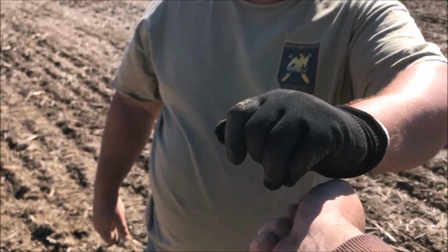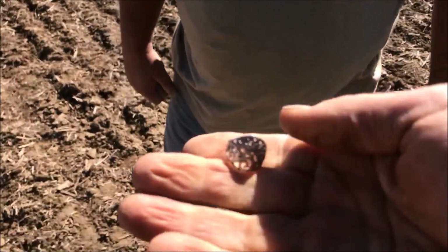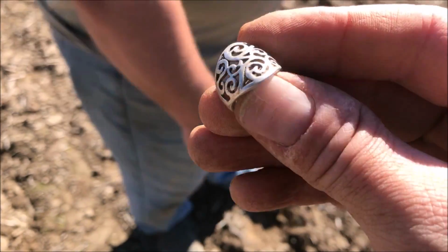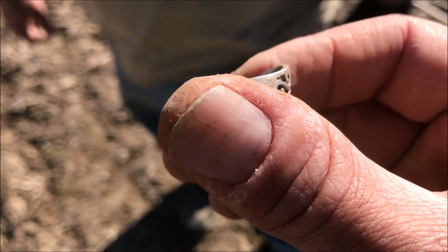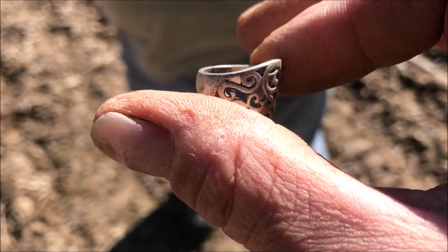Let me see the good thing. Let me feel. I'm going to try to feel it with my hand. This is not a coin. This is a ring. I never said it was. You got a ring? Oh my goodness. Look at that. Where did you find that? All the way down in the corner. Wow, look at the filigree on that. Yeah. They all think it's 1800 silver because it's so nice. Is it marked anything? We couldn't see anything yet.